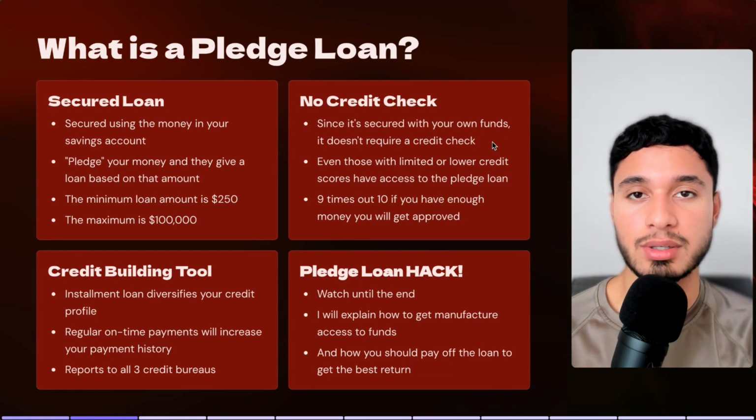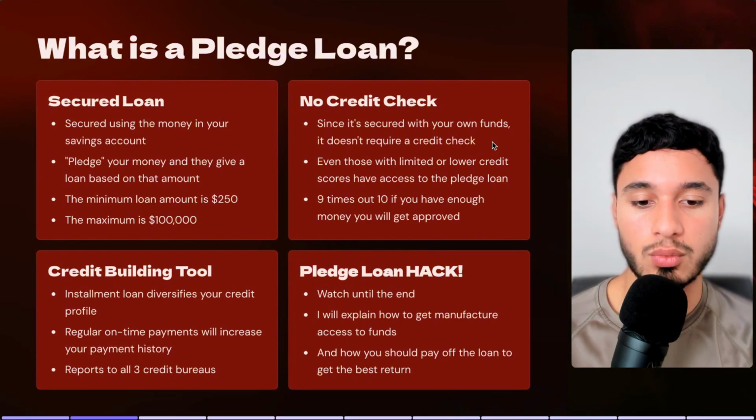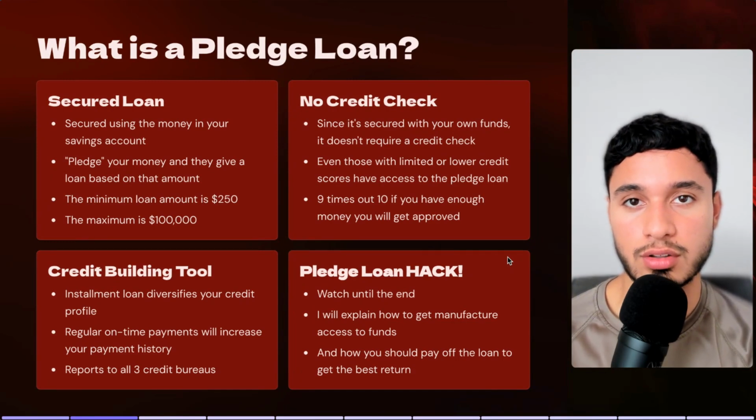And it's simply going to be a no credit check loan application. Since it's secured with your own funds, it doesn't require a credit check. Even those with limited or lower credit scores have access to the pledge loan. There's no credit check. 9 times out of 10, if you have enough money for the loan, you will get approved.